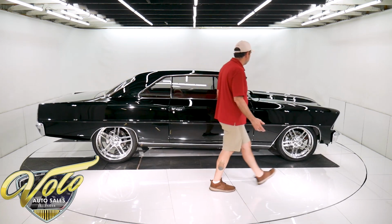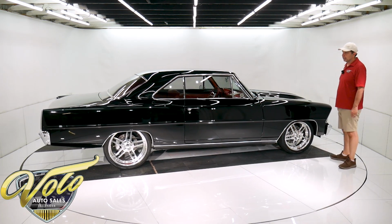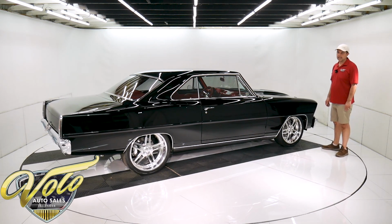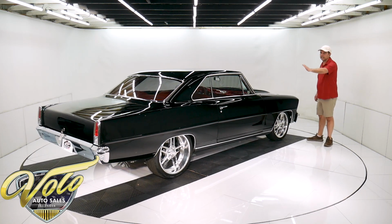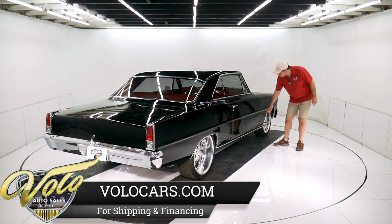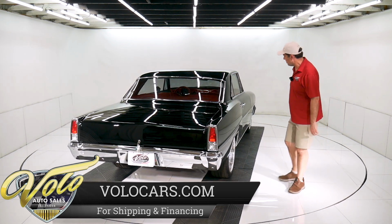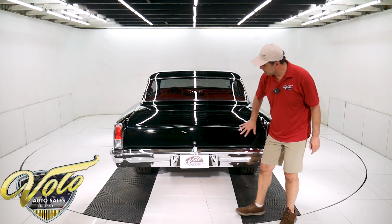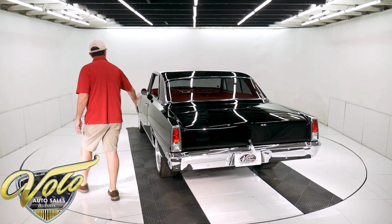The body, amazing fit and finish. I mean, black is not forgiving, and it doesn't hide anything, but this car's got nothing to hide. It is absolutely laser beam straight, all precision fit gaps. There's not a blister, not a ding, not a dent, nothing like that whatsoever. And if you haven't noticed, all the emblems are gone. There's no emblems on this car for just a nice, smooth, clean look.